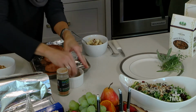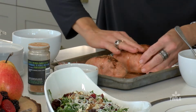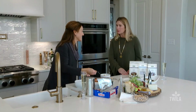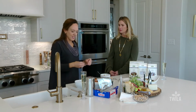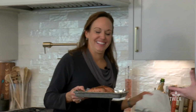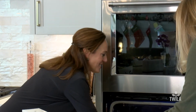So are you putting all of the spice on the skin because you eat the skin as well, or does the flavor go through? Eat the skin as well, yes, because that's where you're going to get a lot of the vitamins from. Yes. And not to mention, all of that is going to seep into it, but it also makes your kitchen smell really good as well. If you need to be in the Christmas spirit even more, just make some of these sweet potatoes, and here you have it. So 375.